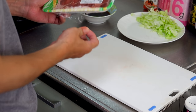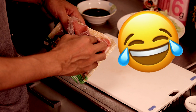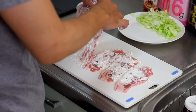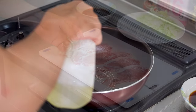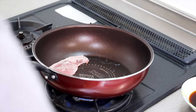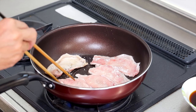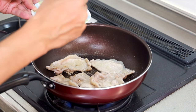Now it's time to cook the meat. Place the flour so that the sauce can soak into the meat. Now it's time to add the sauce.